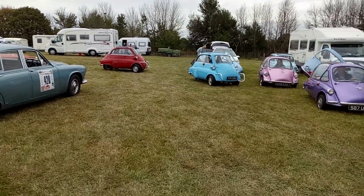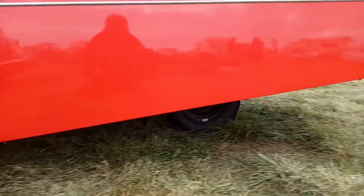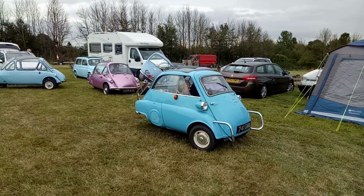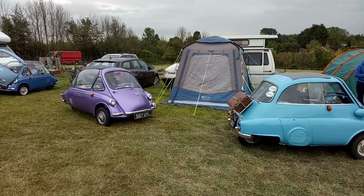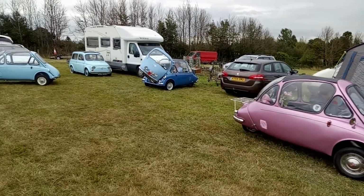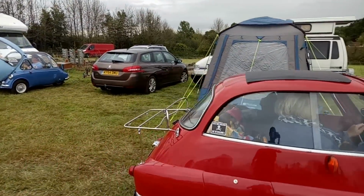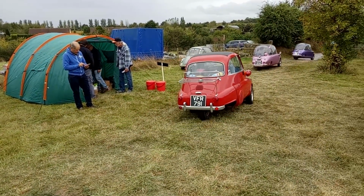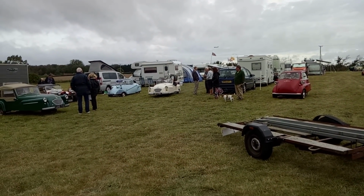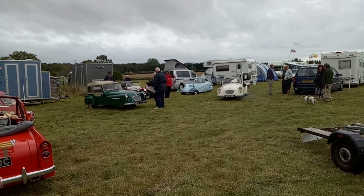But yeah, the microcars are huddling together for warmth in the cold. Oh, he's got the tunes. Oh, the BMWs are racing off into the lead. Oh, it's nice to see the Isettas and Trojans hanging out together. Little doggos going along for the ride. I love this. I feel enormous because all these cars are tiny.